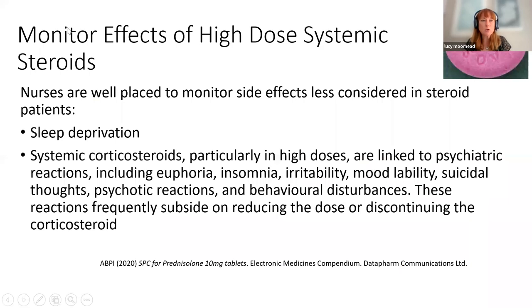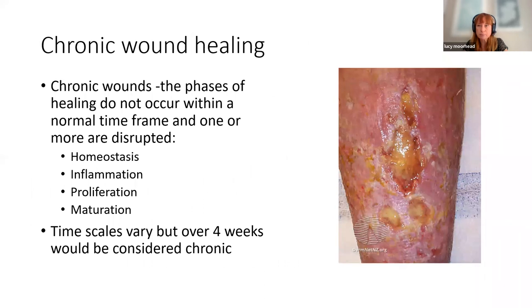Finally, a lot of these patients will often be on high dose systemic steroids for a period of time, so we try to monitor for side effects. We would be looking for sleep deprivation, but also keeping an eye out because systemic steroids, when used in high doses, can be linked to psychiatric reactions as well. Often these patients are going through a difficult time anyway, and some of our severe pemphigus patients may present with post-traumatic stress disorder, PTSD. So it's important that we keep an eye on our patient holistically. Last two sections, so chronic wound healing.